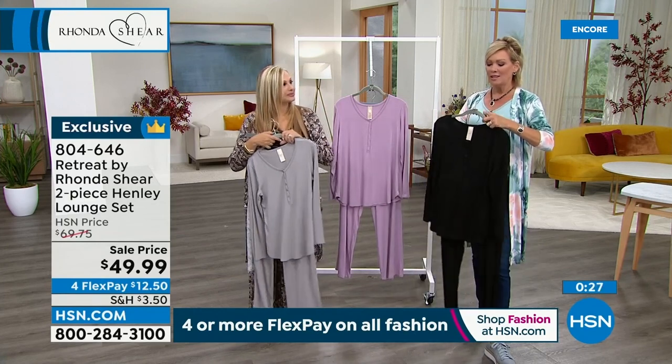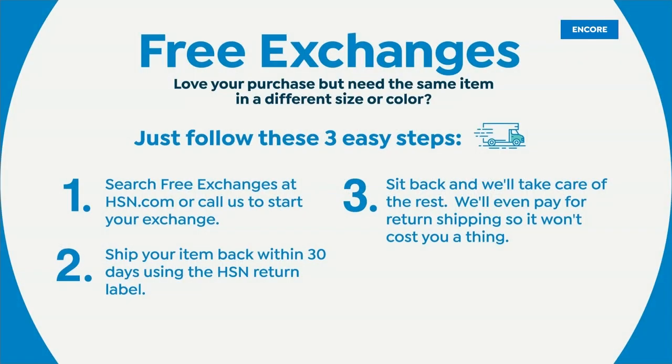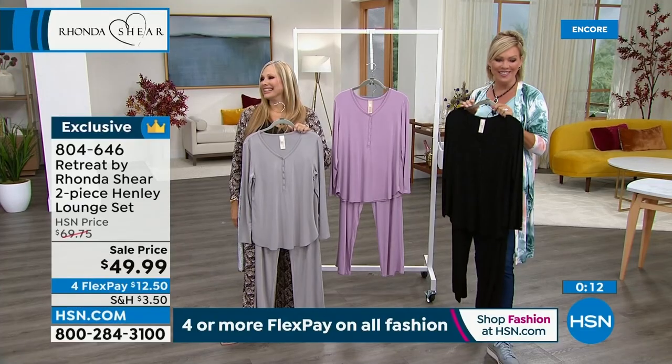And if you're guessing on their size, don't forget about free exchanges. If you get a size that you wish you would have gotten bigger or smaller, send it back. We'll pay for the return shipping, and we'll send you the right size. Or Sonia will bring it to you personally. There you go.